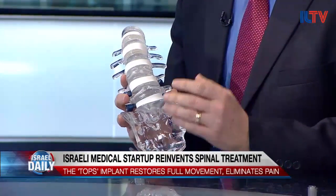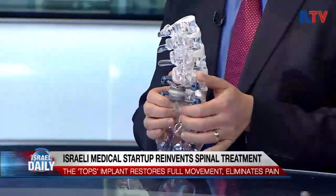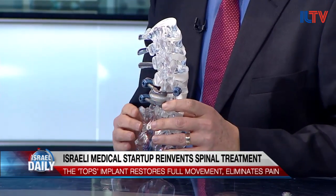Premia Spine has invented an alternative to spinal fusion. For those who aren't familiar with spinal fusion, many times patients have debilitating back pain that requires a surgery that ultimately leads to the bolting of two vertebral bodies together, eliminating motion. And we've basically identified an opportunity to invent an implant that recreates normal motion at the spine segment.